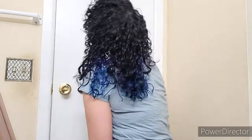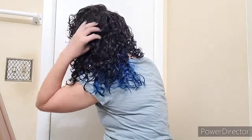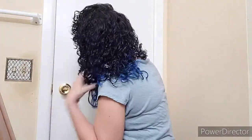So here's a full view of it. I have the same curl definition that I usually get, so I believe everything is pretty much the same. I did use a Denman brush. That usually works.